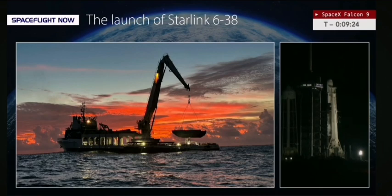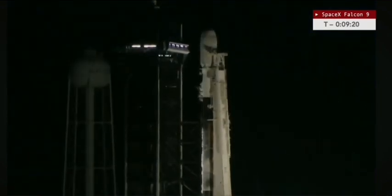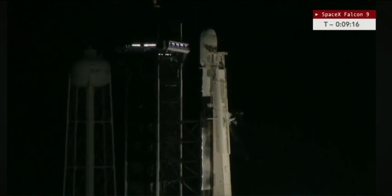We're now T-minus 9 minutes, 23 seconds and counting. You can see that venting from the second stage now as super cold liquid oxygen has been flowing on board there now for several minutes.